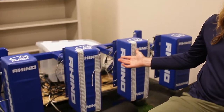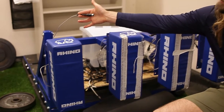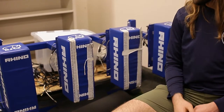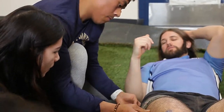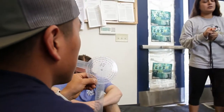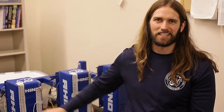For example, behind me, this is the scrum machine that we bought and instrumented. So we put load cells on the back, and they wire up into the computer, and we're able to record how hard our athletes are pushing on this. So we've had our research students come in and help with every aspect of this, from measuring the joint angles on the athletes, getting them in position, conducting all those tests. From this one test, it only lasts 6 seconds, but from that single test, you get an Excel file with over 10,000 data points.